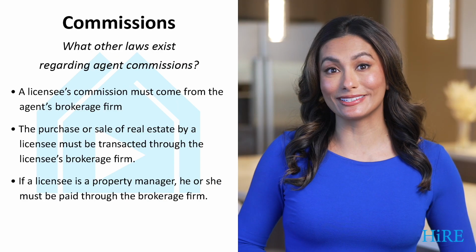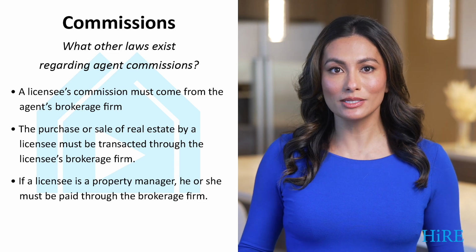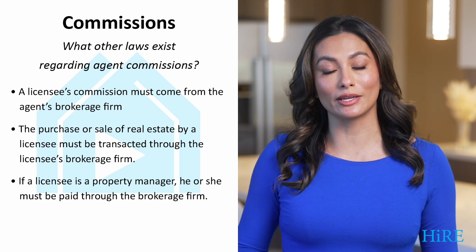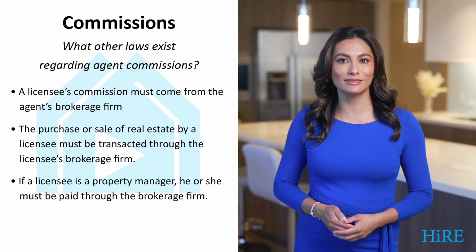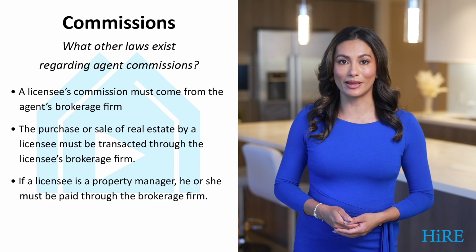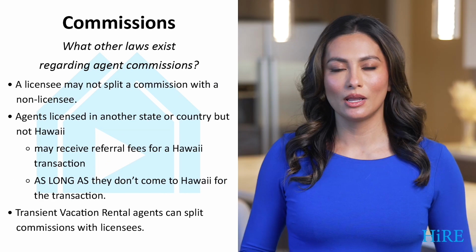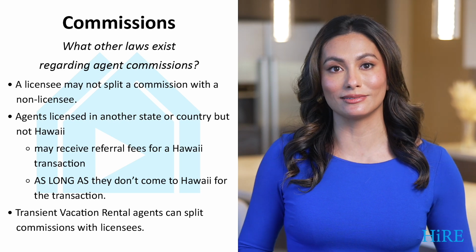What other laws exist regarding agent commissions? A licensee's commission must come from the agent's brokerage firm, not directly from a client or customer. The purchase or sale of real estate owned by a licensee must be transacted through the licensee's brokerage firm. If a licensee is a property manager, he or she must be paid through the brokerage firm. A licensee may not split a commission with a non-licensee.